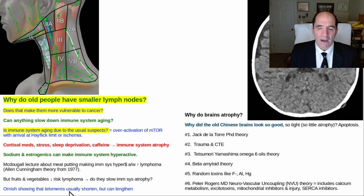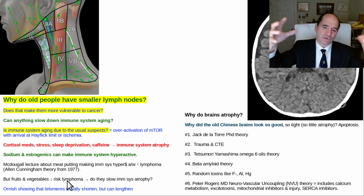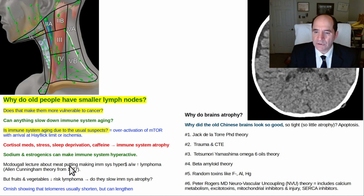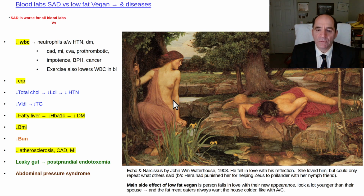Okay. I'd also seen other things, like Dean Ornish's work showed that telomeres can shorten, but they can potentially lengthen in other situations. I know of a couple different theories that help explain how brain cells degenerate. So the reason I was doing all this is to figure out how to improve immune system function. Okay, I'll actually cover this slide in another topic.